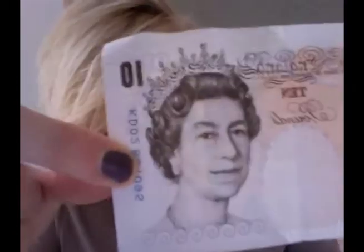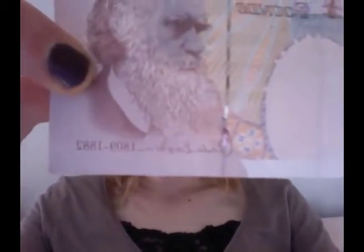Oh my goodness. I have to show you this because I thought this was interesting too. Seriously, I'm holding 10 pounds in my hand. It's so heavy. And there's the Queen right there. It's so pretty. And on the other side, I don't know if you can see that, but that is Charles Darwin. It's like, man, you're wrong to so many degrees. Things evolved to a certain degree, but I'm pretty sure we didn't come from monkeys. I mean, I'm kind of hairy sometimes, and it's kind of questionable, but he's not even looking at me.